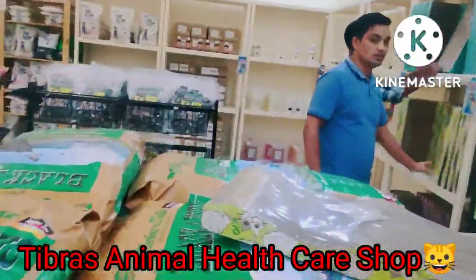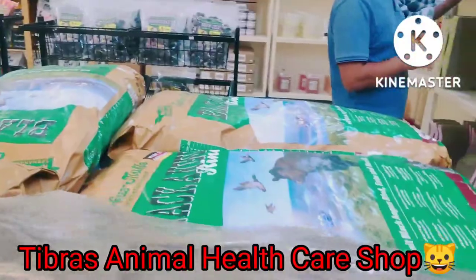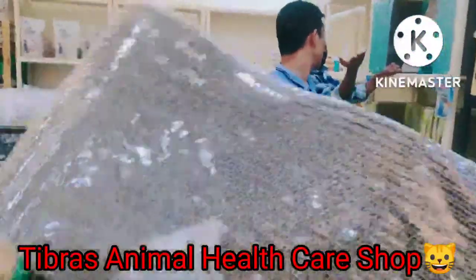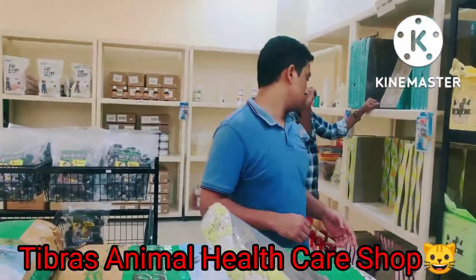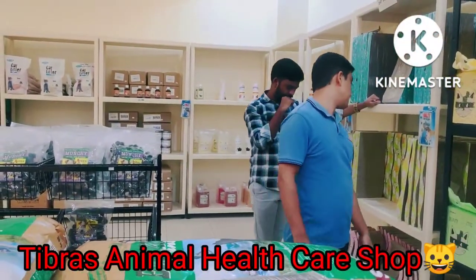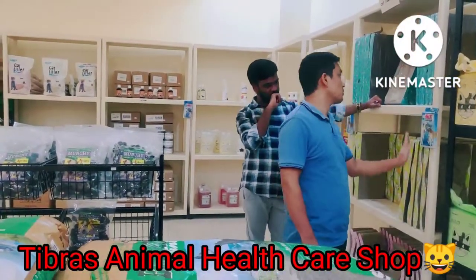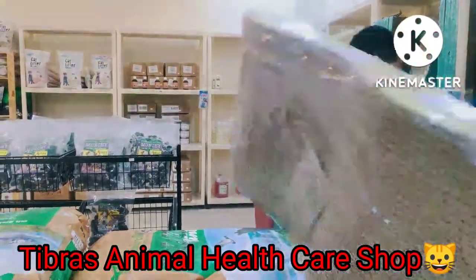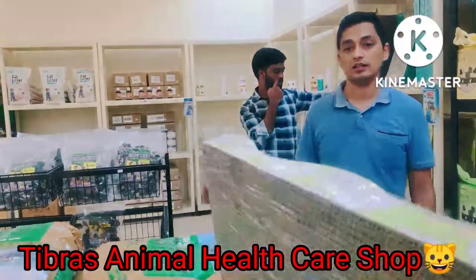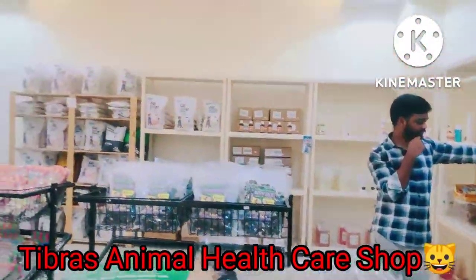So I will buy this one. Same price, that one and this one? No, this is different. This is 1.5. Ah, the pink one. This is 1.2. Ah, same, 1.2. So this is 1.5. No need, though. I will take this one for my cat.